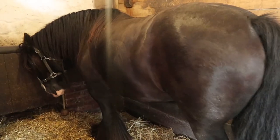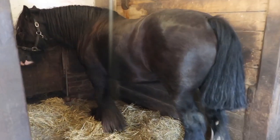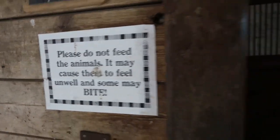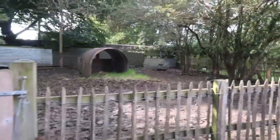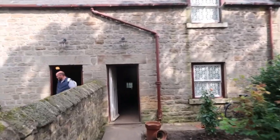I found a horse. Hello. Beautiful animals. Stacey's just gone for a sit down with Callie. Don't feed them, of course. I'm just going to see if there's anything else worth showing you before we head out. Now, there did used to be a pig in this area. I'm not sure where it is now. I don't know if it's died, possibly. It was definitely there when we were last here.